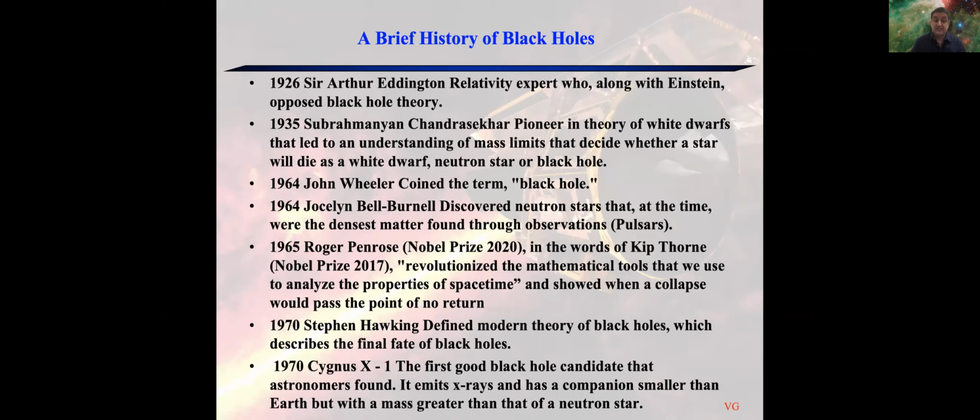And then 1970, Stephen Hawking defined sort of the modern theory of black holes, merging it, not completely, but getting a connection with the other aspect of physics, which is the physics of the very small, quantum mechanics. But then that actually defines the final fate of black holes. But notice nobody had ever done any kind of observations or anything that would lead you to think that there was such a thing that it would exist. But in 1970, Cygnus X-1 became the very first good black hole candidate.